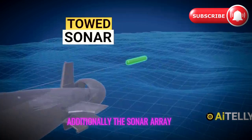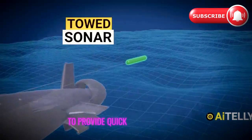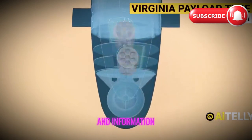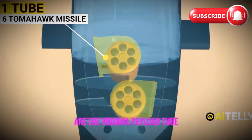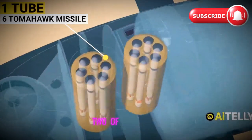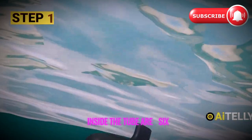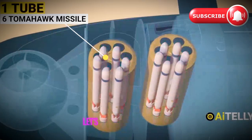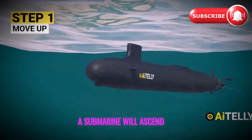Additionally, sonar arrays are also attached on each side, along with the long boom array to provide quick target location and information. Just behind the sonar section are the Virginia payload tube outer hatches. 2 of them can be found just beside each other. Inside the tube are 6 Tomahawk missiles. Let's see how this works. Step number 1. A submarine will ascend to an assigned depth.